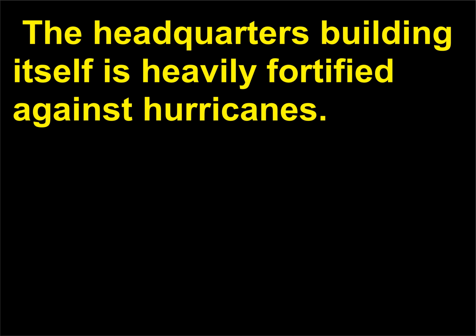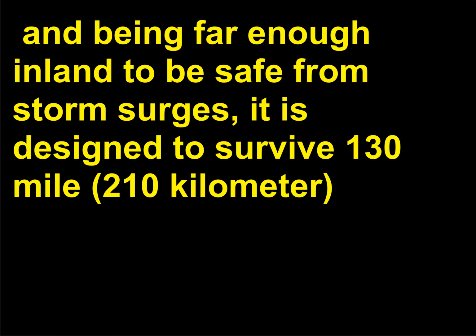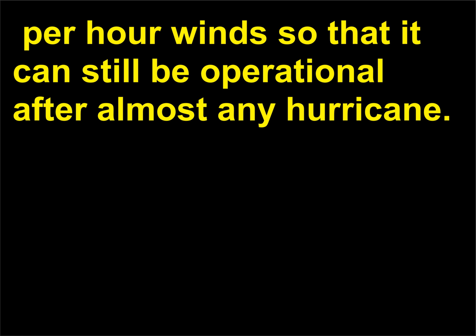The headquarters building itself is heavily fortified against hurricanes. Having 10-inch thick walls, roll-down shutters for its windows, and being far enough inland to be safe from storm surges, it is designed to survive 130-mile, 210 km per hour winds so that it can still be operational after almost any hurricane.